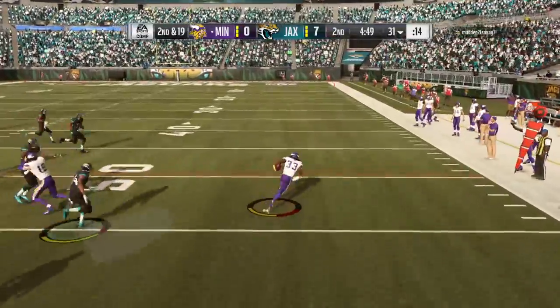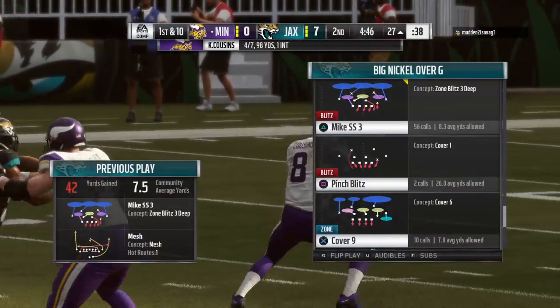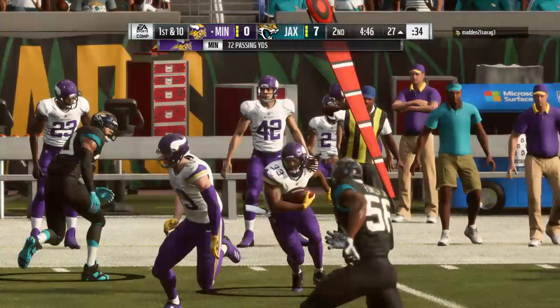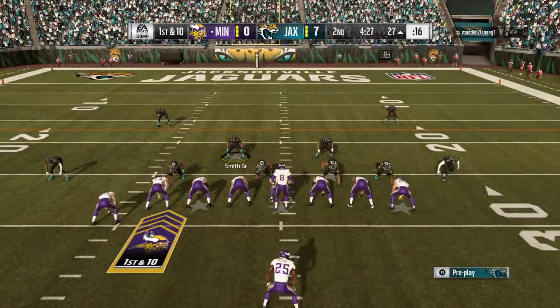Finding his safety valve here. That's complete. A big play there for Minnesota. 42 yards. Well, partner, I'm not sure how this drive's going to end, but how about the way they flip field position there? A nice attacking play that picked up a heck of a chunk of yardage.